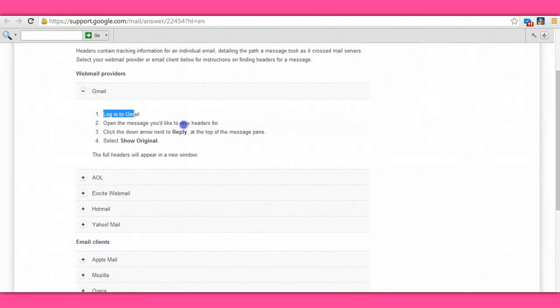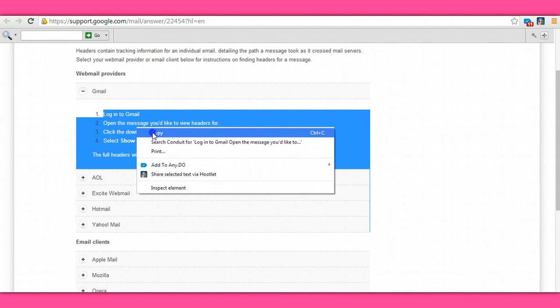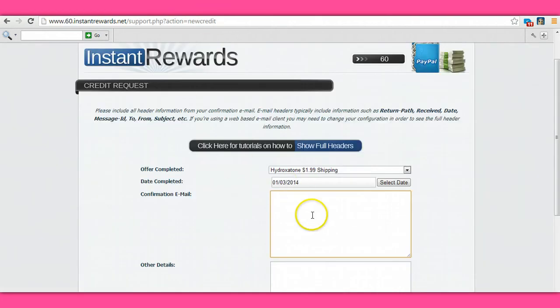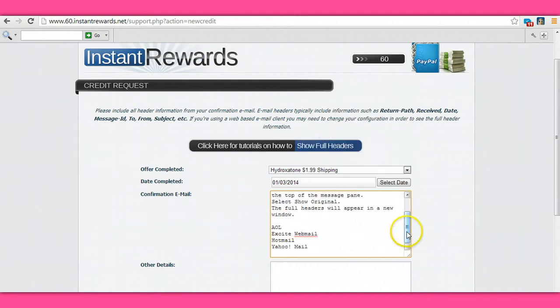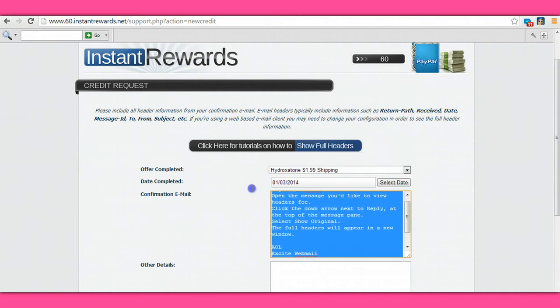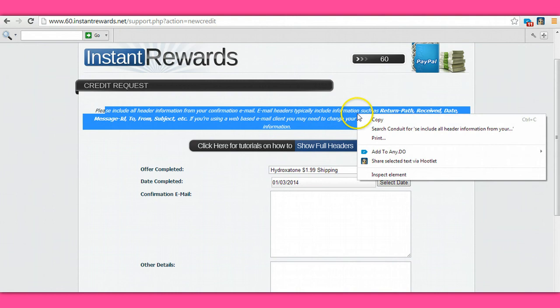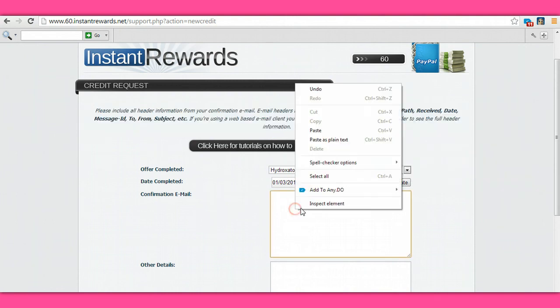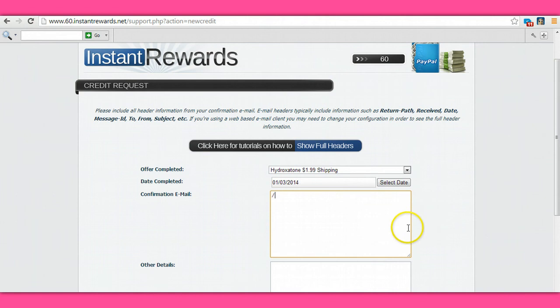All I want you to do is highlight everything with your mouse, click copy, and then when you get over to this box, I want you to click paste. All right, so it's going to be a whole bunch of stuff in this box. But yeah, scratch what I just said, highlight everything. When you do that, click your right mouse and click on copy, and then click your right mouse again and click on paste. I'm sure you guys know how to copy and paste, but no biggie.